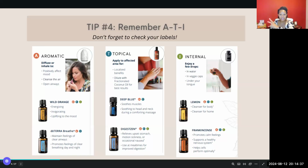You can put it in a diffuser, you can hand diffuse it, you can put it on diffuser jewelry, just anything so that you can get it into your nose. That's what you're trying to do, because your nose has some nerves, and these nerves are connected to your limbic system. That's the part of the brain that controls your mood, your memory, your fight or flight. That's what's being influenced when you use essential oils aromatically, right? It's called aromatherapy.